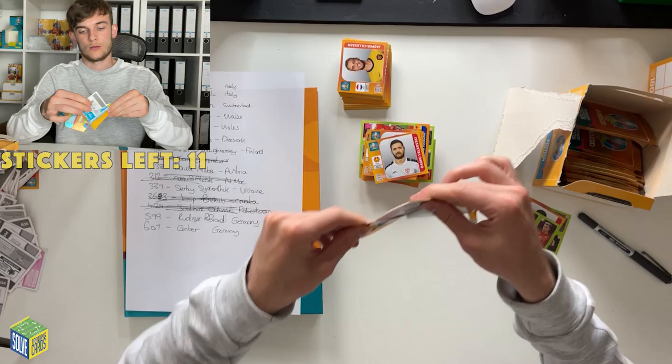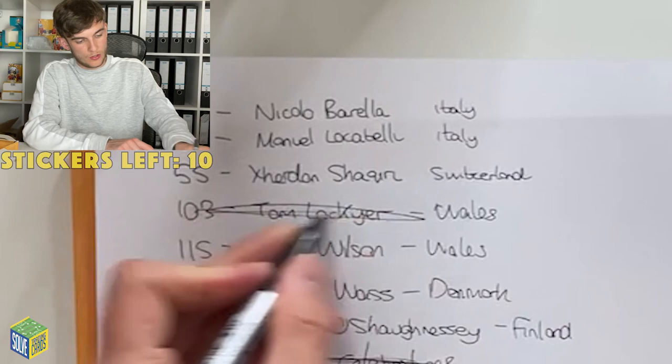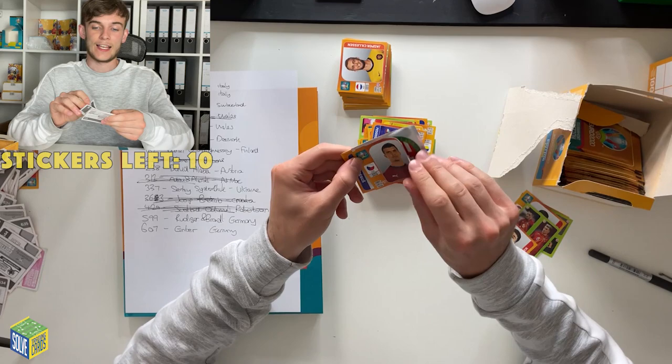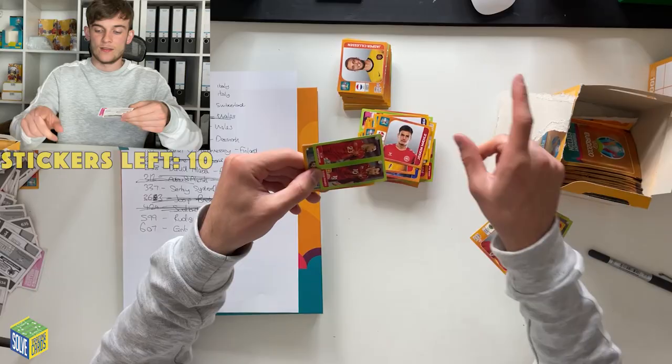I dropped them then. Tom Lockyer. We need that. Nice. Tom Lockyer. Let's cross him off. 10 stickers. That's all we need now. 10 stickers and we'll have finished the whole collection in less than 7 hours. I was thinking it would take less, like 3 hours, but 7 hours, it's all right. I mean, completing a collection in one day, that's decent, isn't it? That is decent. You cannot complain at that.